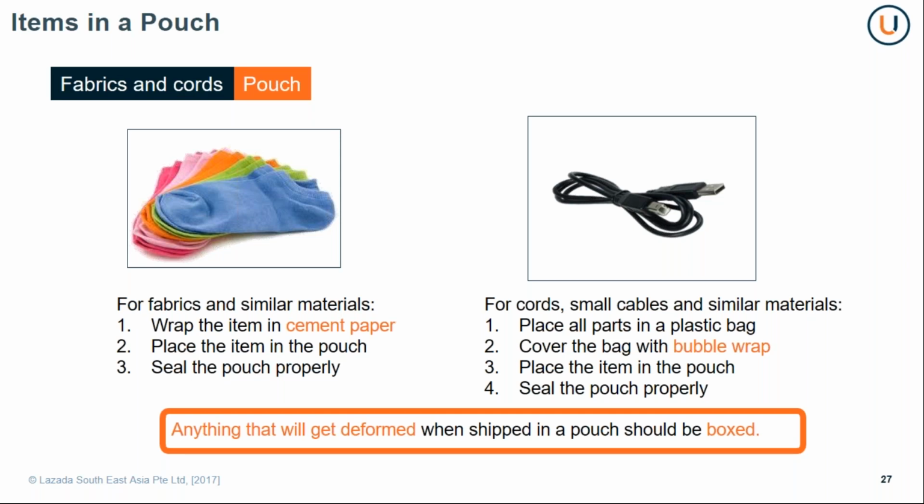For cords, small cables, and similar materials, you may place all of the parts inside the plastic bag. Cover the bag with bubble wrap and then place the item in the pouch. You should remember to seal the pouch properly.